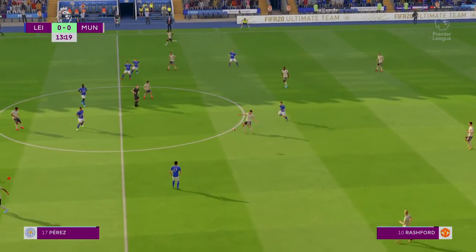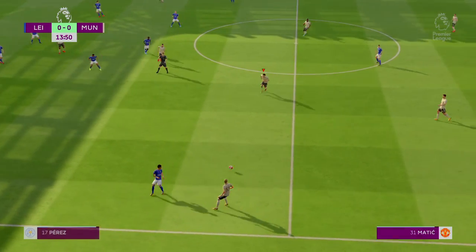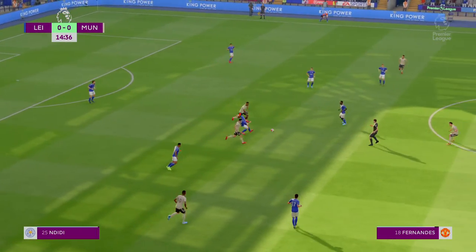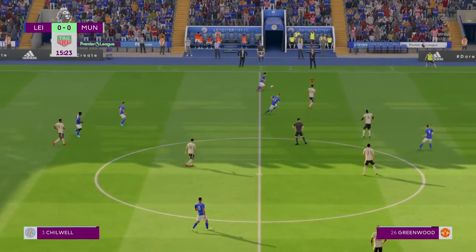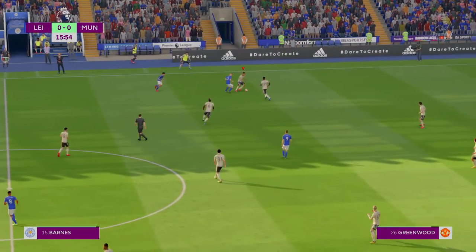Nemanja Matic. Now a chance to get a bit of width into this attack. It's a good example of his strength. Ndidi. Ben Chilwell. I think the wide man's got a chance here. There's space out near the touchline.